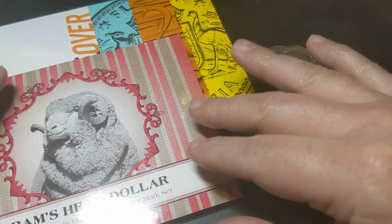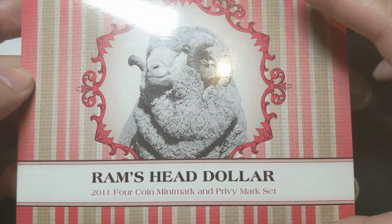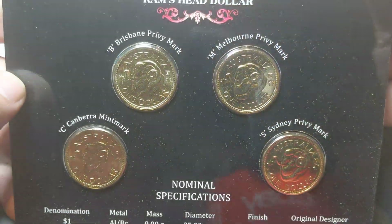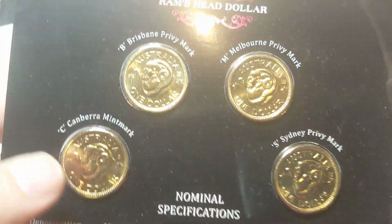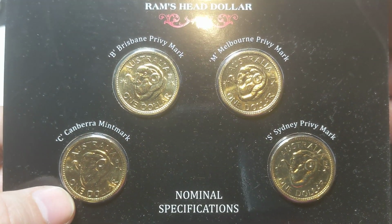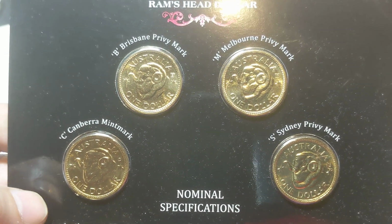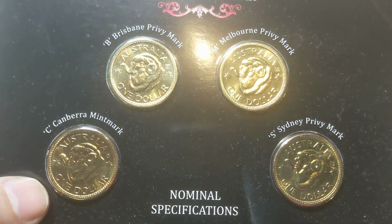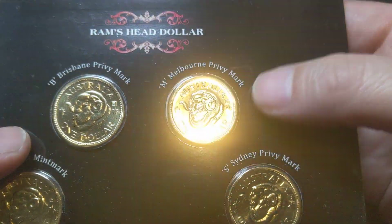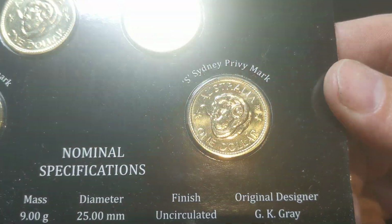This is a set that the mint put out in 2011. Inside here are $4 coins, and they've all got a picture of the ram as depicted on the shilling, and these coins are all mint marked for a few of the capital cities of Australia. Canberra being the capital city of Australia, Brisbane being the capital city of Queensland, Melbourne being the capital city of Victoria, and Sydney being the capital city of New South Wales.